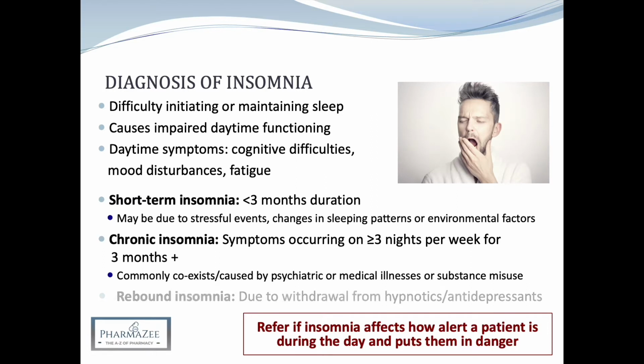There's also something called rebound insomnia, which may occur during withdrawal from hypnotics or antidepressants. In cases like this, you should advise your patient to undertake withdrawal slowly and gradually, or as advised by their prescriber.